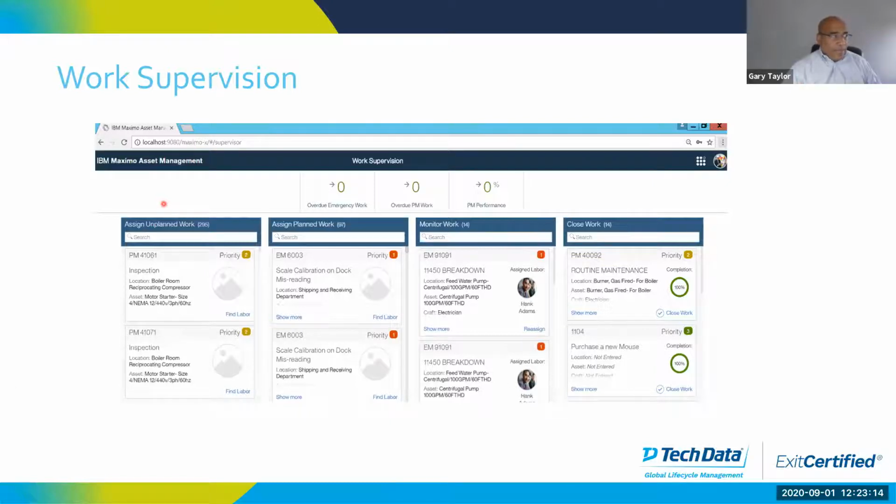as you can see here, we have the ability to see not only the work that's actually in progress, we can see at the very top here what's overdue. Is there emergency work that's overdue? Is there overdue preventative maintenance? And so as you're starting to ask questions, instead of having to run reports separately, the Work Supervision Work Center is going to make it easy for us to understand what's happening.